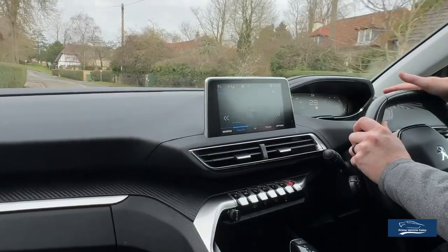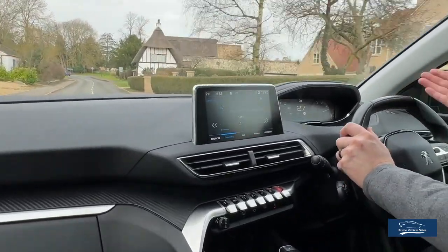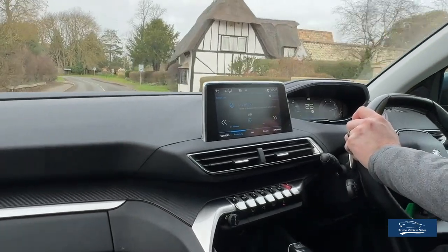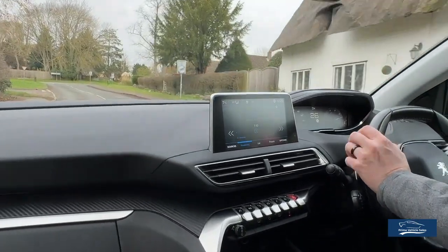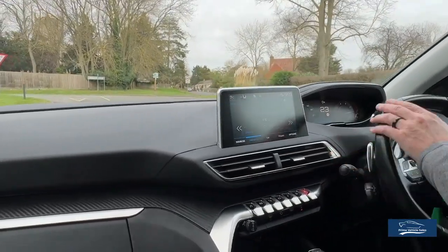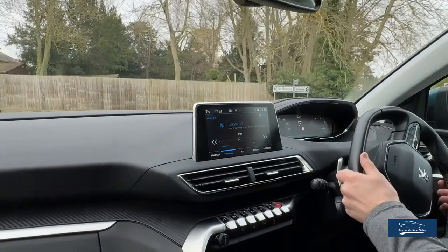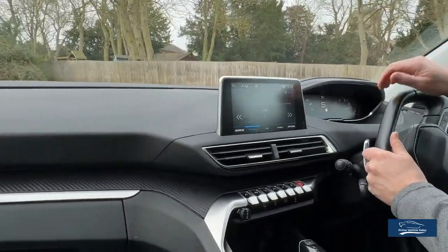So it's got the lovely Peugeot interactive dash as well, which is all digital, so you can change the format of it. You can have it with all the dials, or you can just have it minimised with just the speed. So it's a really nicely packaged car, great looking car, lovely colour as well, like a petrol-y blue metallic, which really suits the car with the privacy glass as well.